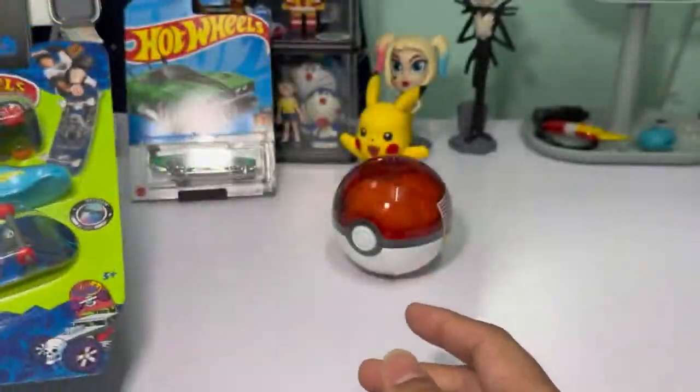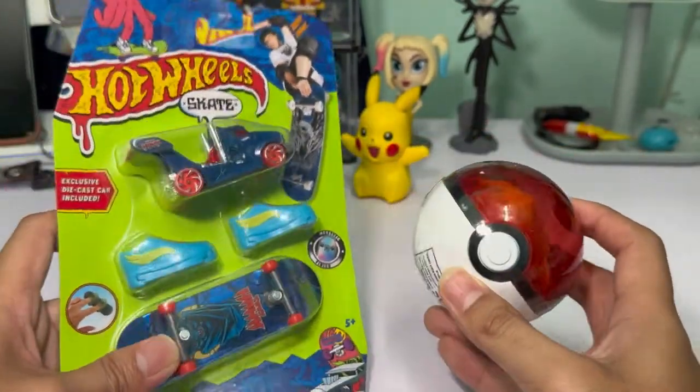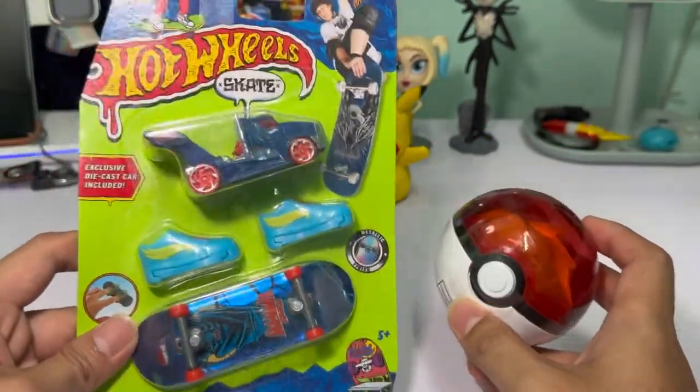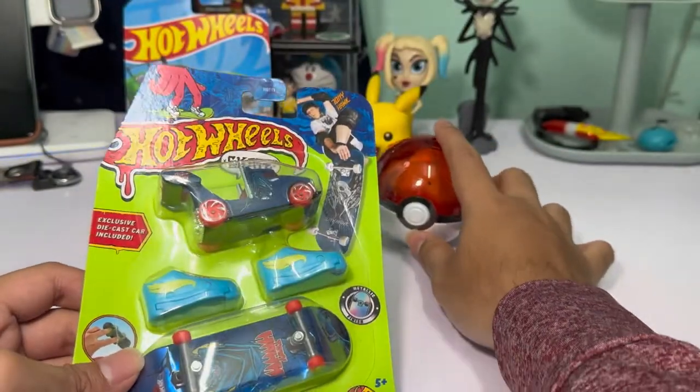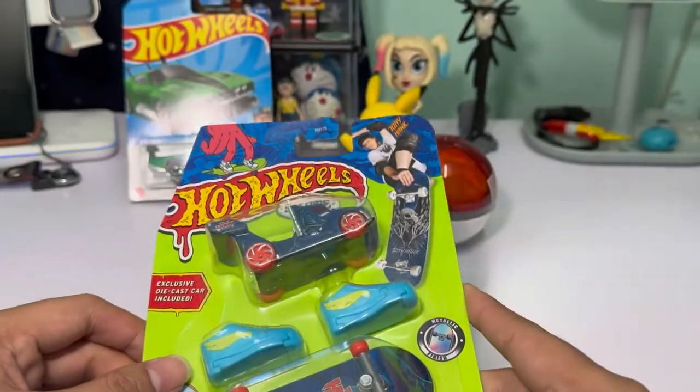So are you guys ready nak buka Hot Wheels dulu ke ni? I tak tahu nak pilih mana satu. I guess I'm gonna open the Hot Wheels first. A few moments later.